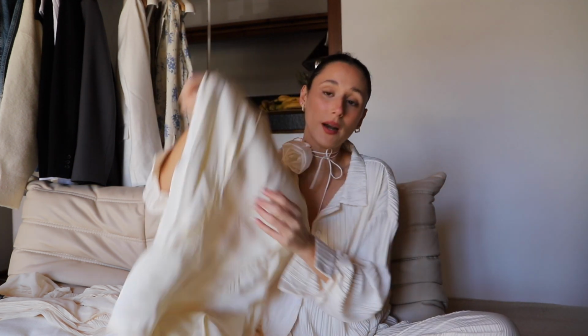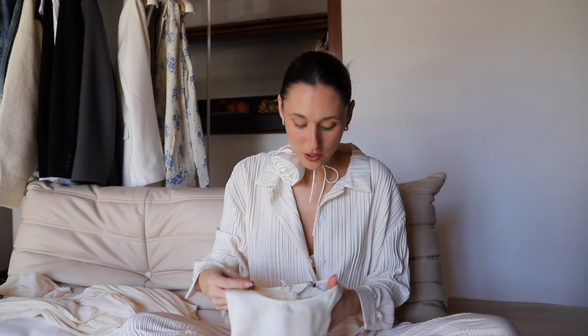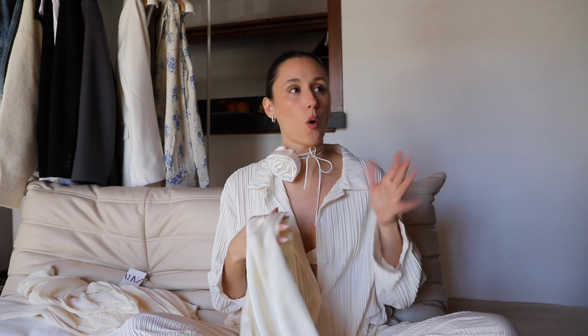So, first thing I got is this dress. I am not sure if this is satin or silk. I could actually check. The quality of this is actually insane. Oh no, this is acrylic. Well, now I don't feel that good about this. So I guess this is satin, I mean. I think that this was like 129 euros, if I'm not mistaken. I'm gonna put the price on the screen for you guys.